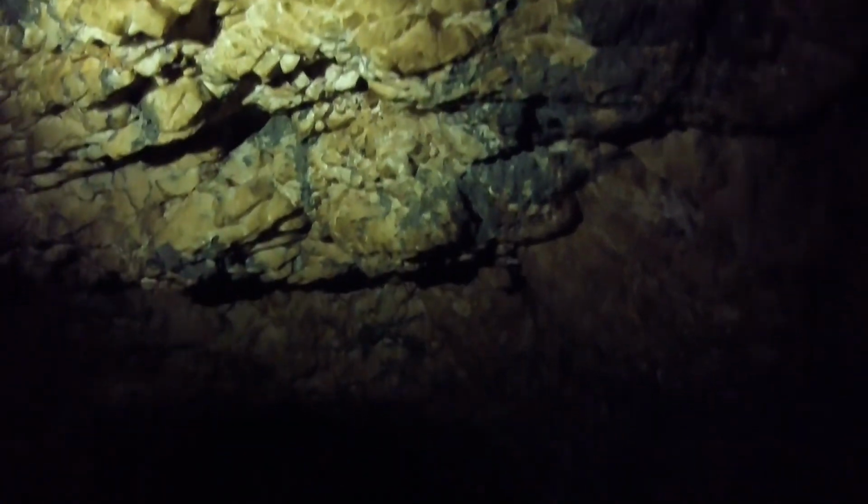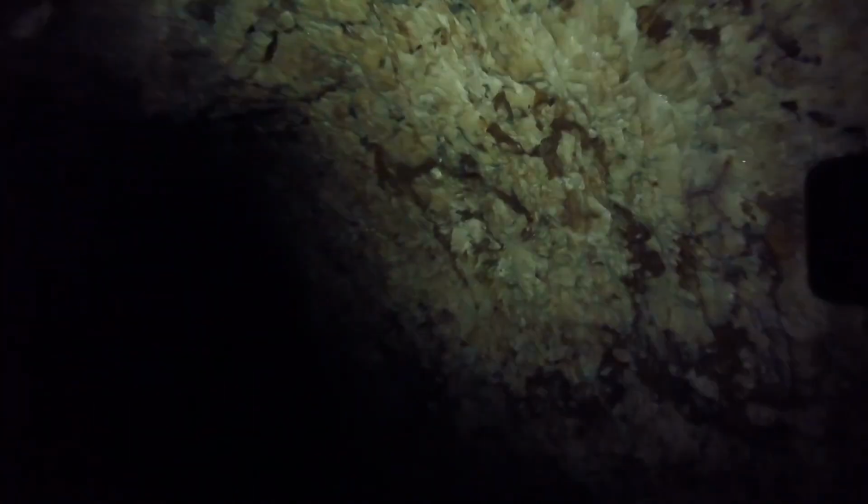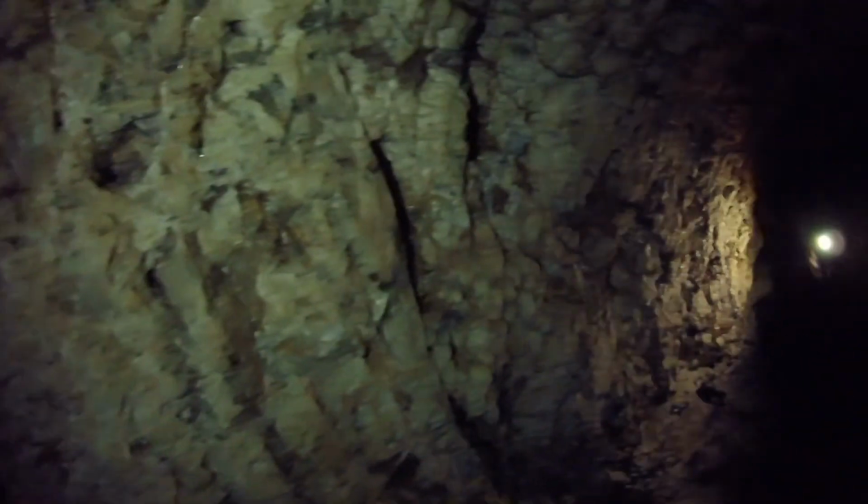This all looks very crystalline. This is a nice vein right here. How many years do you think it took them to actually get through this far? I don't know, but I have never been in a vein this big. The whole area I'm standing in is one big vein. And this has got some areas in it, but look at this. This is all one solid vein.